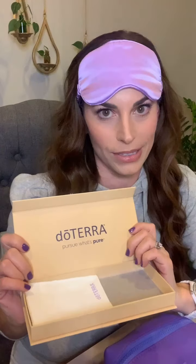So let's talk about the 6 add-ons, shall we? You're gonna get more Serenity sleep gels. You're gonna get this mulberry eye mask, which is super cute, blocks out the light. What's really cool about this is that it is a gorgeous gift if you want to give it as a gift. It comes in this super fancy bougie packaging. Ooh la la. I'm gonna eat it up, it's so cute. And it has this beautiful doTERRA logo, which, let's just face it, we all go crazy for the doTERRA logo. It's like, are they drunk with power? Because anything that says doTERRA, we just go savage for.